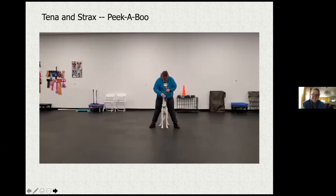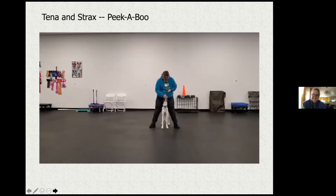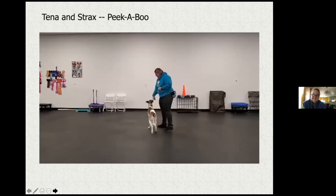If my dog is doing well, I'm going to catch them with a cookie. Yes. So I don't have to toss the treat. Good job. The other way I can do it without as many resets is I toss the cookie, catch the dog. Yes. Toss the cookie.